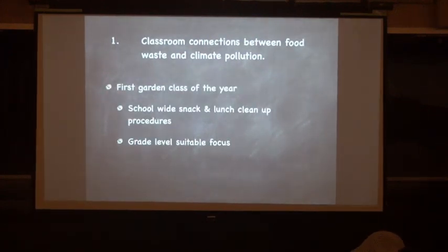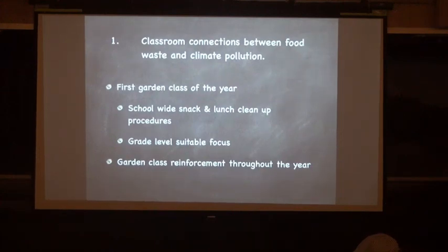So we introduce the whole concept in the first part of the year in class, because I'm a garden teacher and also the Waste Wizards manager. It works out really well, because I see all the students, TK through fifth grade, in a two-week rotation. It's a good way to expose everybody to consistent messaging rather than asking teachers to individually teach that to their class.